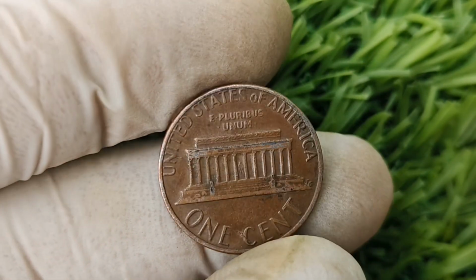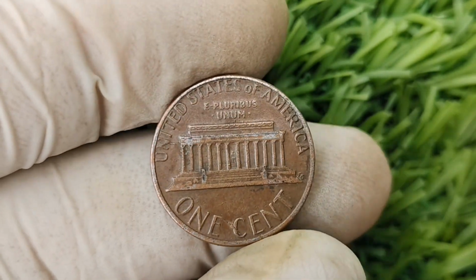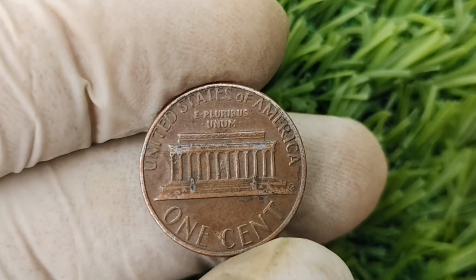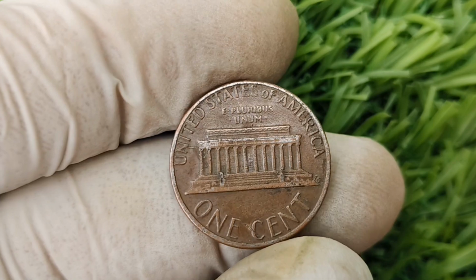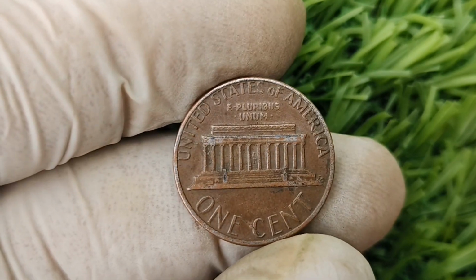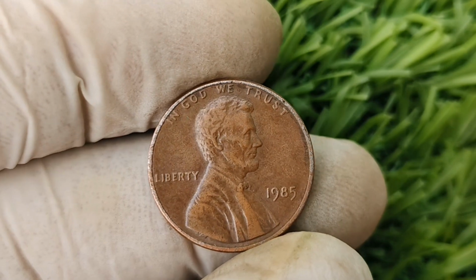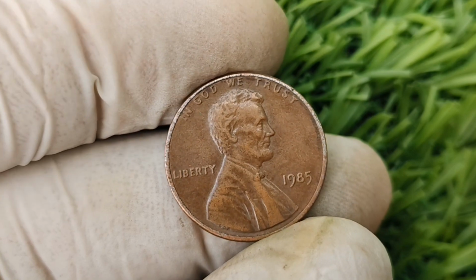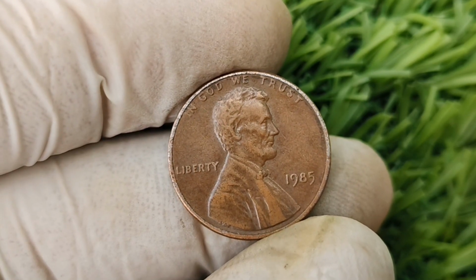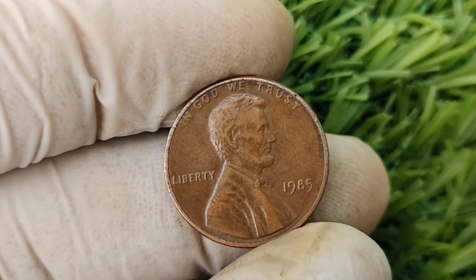Yeah, you heard me right, a single cent that's worth more than a Ferrari, more than a house in some states, and definitely more than my entire wardrobe combined. You might be thinking, come on, it's just a regular old penny from your pocket change. Well, think again, because this little copper champion might be hiding in your junk drawer right now, and I've got all the juicy details coming up, including what makes this coin special, how to tell if you have one, and the story of how I almost threw away a coin worth thousands of dollars.